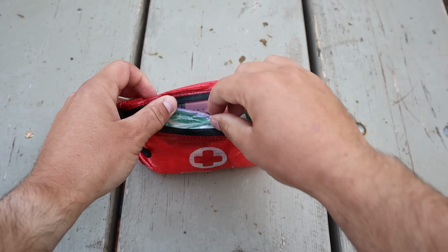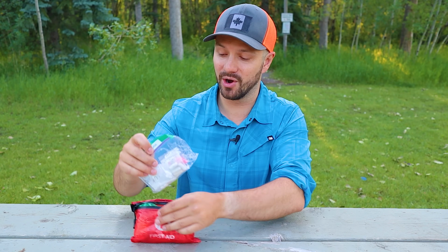I also want to get out of the way right away that I was looking through the first aid kit and I forgot gloves. It's really important to have medical gloves with you if you are going to be working on someone, especially if there's blood involved. First items I want to talk about are drugs.